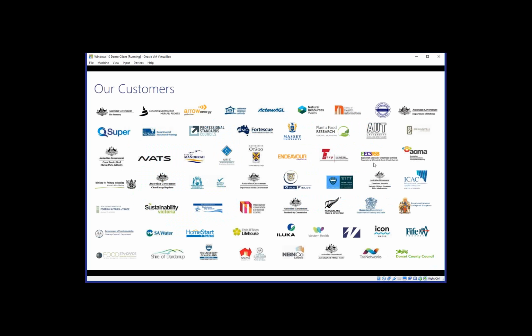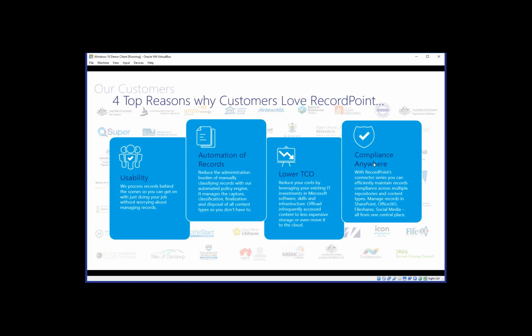So we have many customers, a good snapshot there of our customers, but these are really the 4 pillars of why they're using RecordPoint. First of all, and really important that it is number one in our pillar, is usability. And this is usability for end users. We like to ensure that the systems that are being designed within businesses, within organizations, are designed for the end users first of all. So we come at it with a user-driven approach, with records management following behind that. We know that end users don't want to understand records management, and quite frankly they shouldn't have to. That's not their job. So that's what we lead with.